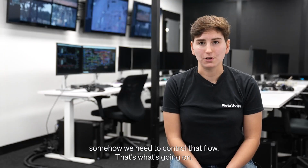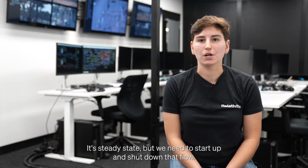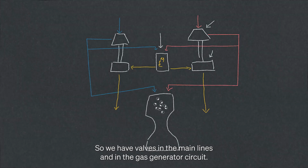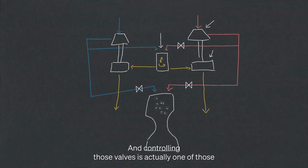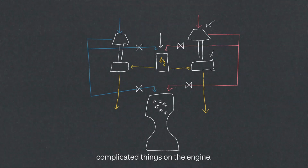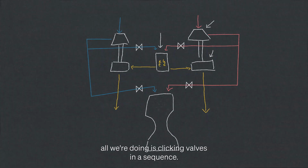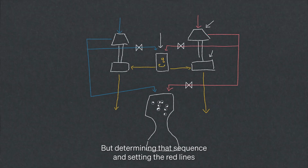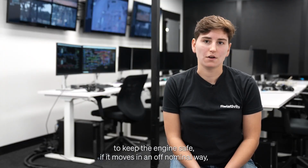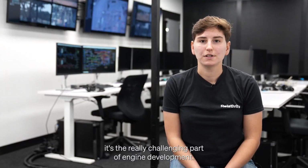Somehow we need to control that flow. That's what's going on at steady state, but we need to start up and shut down that flow. So we have valves in the main lines and in the gas generator circuit, and controlling those valves is actually one of the most complicated things on the engine. When we run an engine hot fire test, all we're doing is clicking valves in a sequence, but determining that sequence and setting the red lines that keep the engine safe if it moves in an off-nominal way is the really challenging part of engine development.